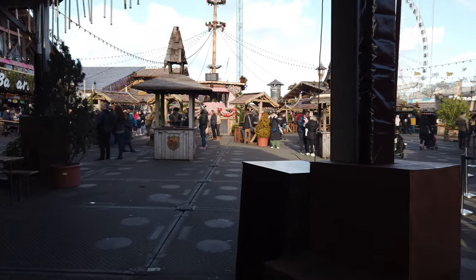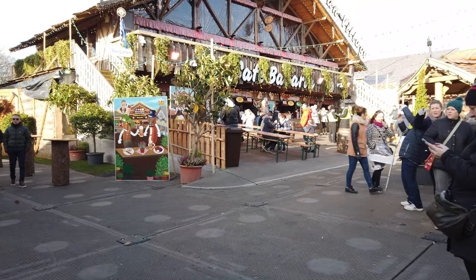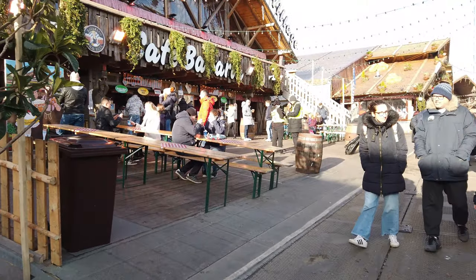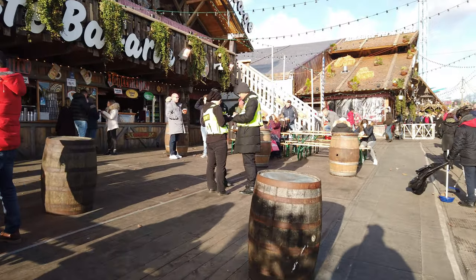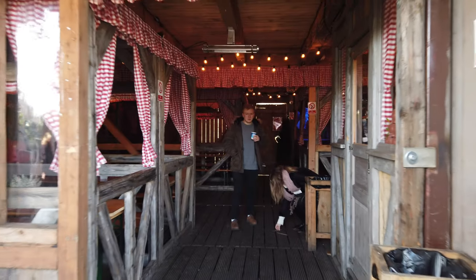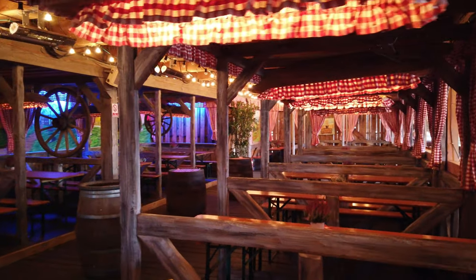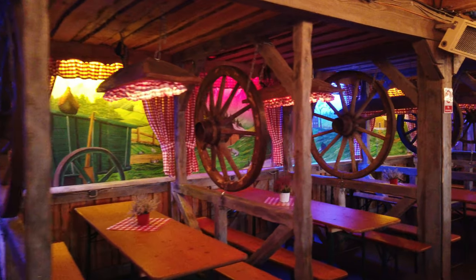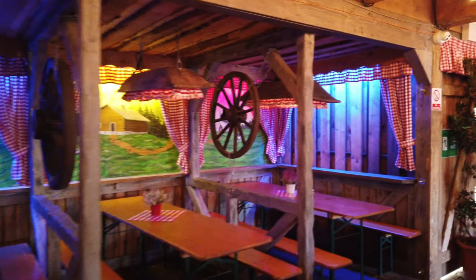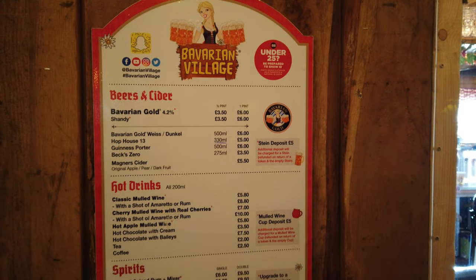We'll head back before we go that direction. Let's have a look in these buildings here. This here, this is Cafe Bavaria. So again, more food available. See what's in here. Yeah, so lots more seating, booth style, very nice. Again, I reckon in a couple of hours this is going to be absolutely chocker. But it's just the size of this place is massive. And there's some of your prices. We'll have a look outside again.